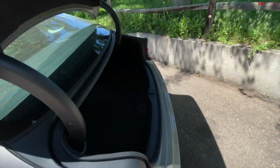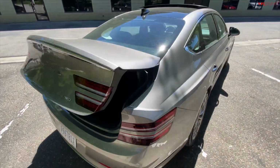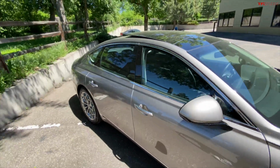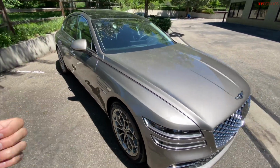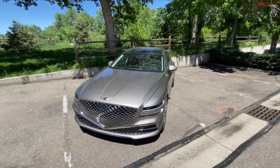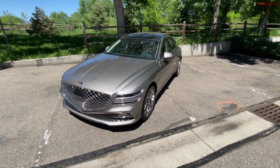So, initial impressions of the Genesis. This has just been my first walk around. Just got out to the car. I'm liking it. You know, I'm gonna have to get it out on the road for our full review, but I like the wheels especially, like the design, impressed with the interior quality and materials. Infotainment's very familiar, very usable. If this thing drives as good as it looks, it could be a big winner.